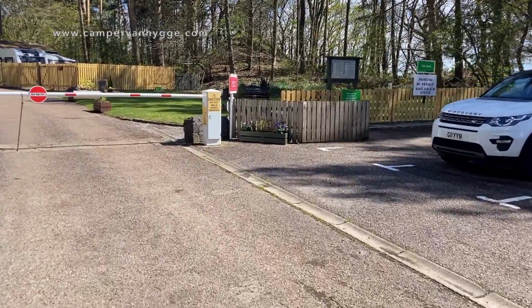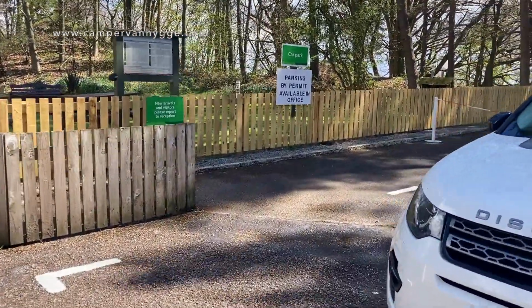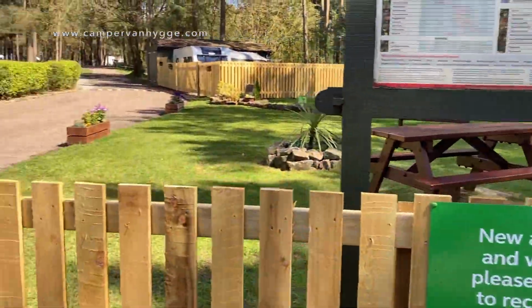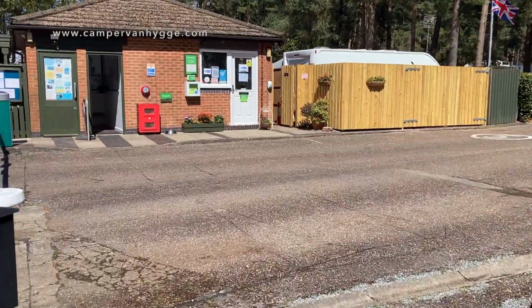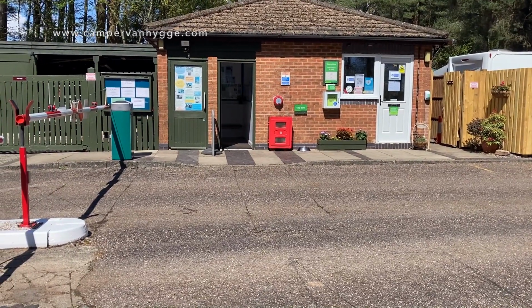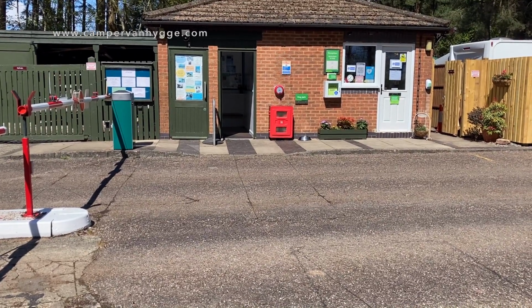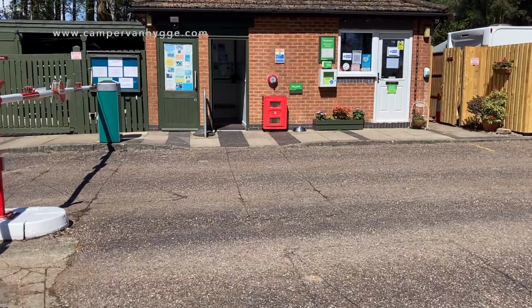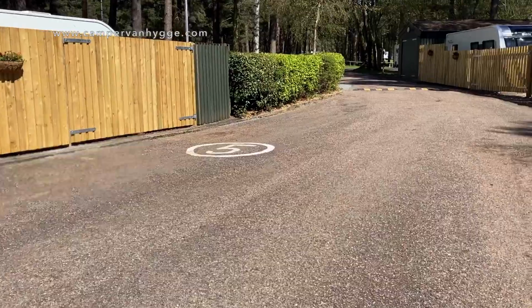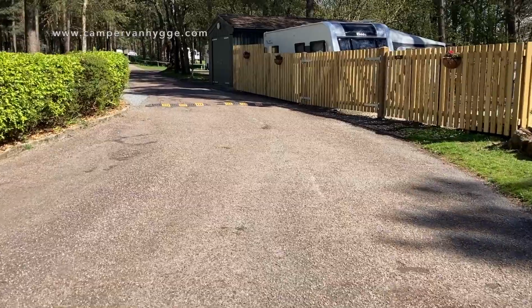So let's go through the pedestrian access here and we'll just quickly have a look over there, which is the reception and information block, working to pretty much the standard approach to reception, screens, etc. You book in and pay, and all well organized. Tiny little shop, few items of essentials. On the left and the right are the warden and assistant warden caravans.